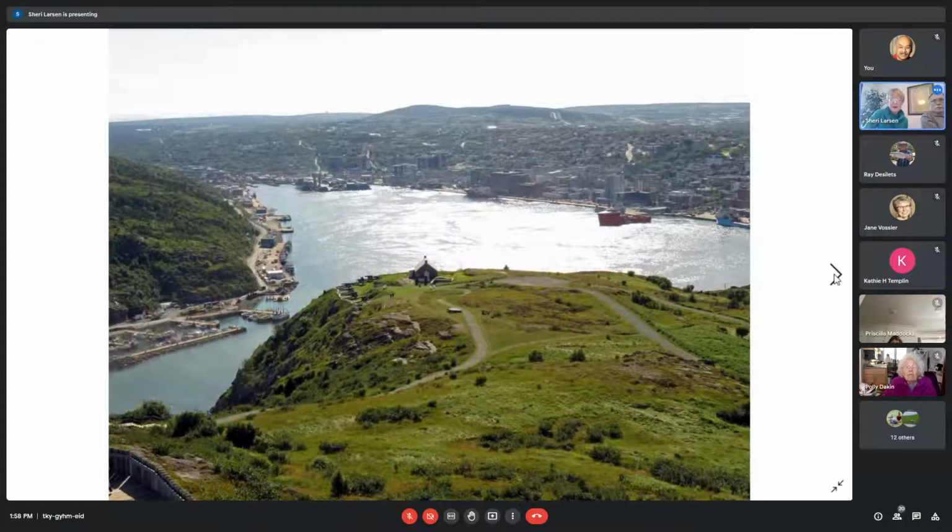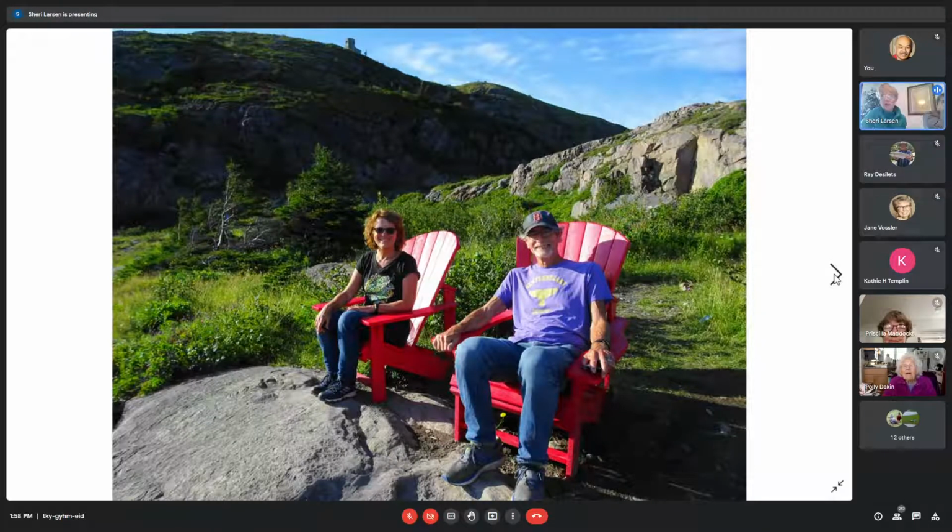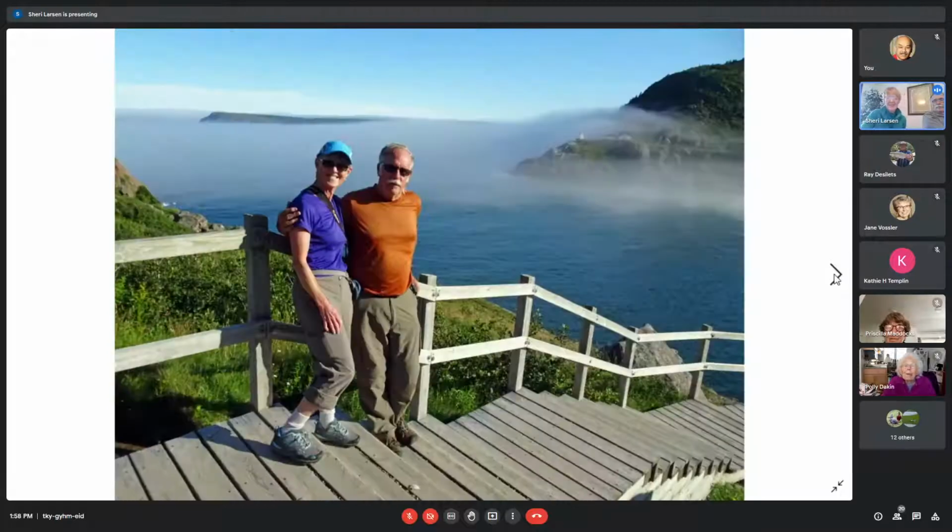This is looking back at St. John's. And then, surprise, surprise, we were sitting in these chairs and watching as some people came up. And these are the people that we were going to visit in another few days. And we didn't know that they were in St. John's. So we just did a double take. And I took their picture, and they took ours.